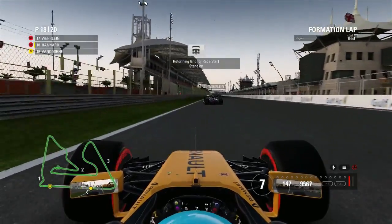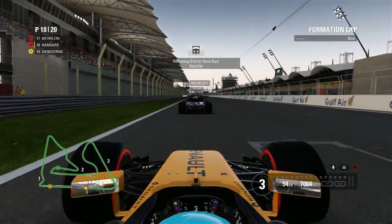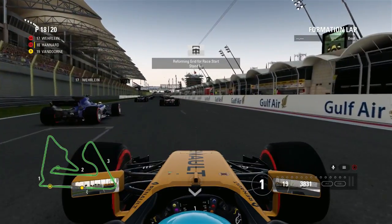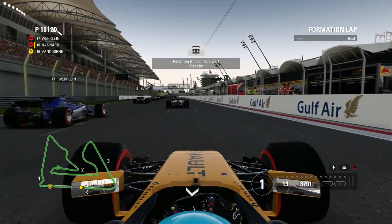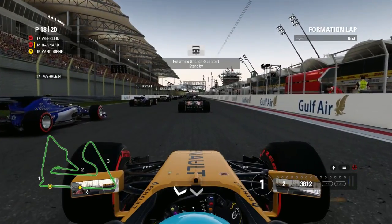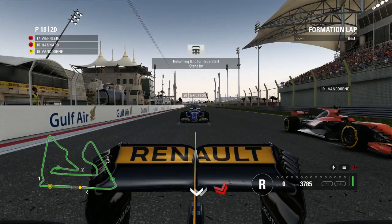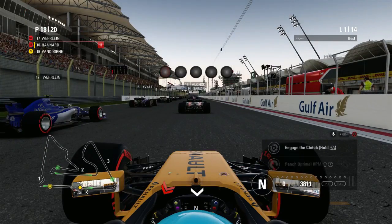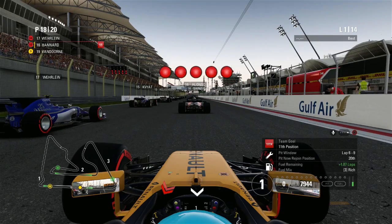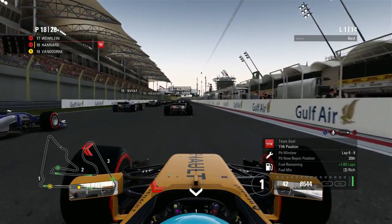Here we go. Lining up right behind two-time world champion Fernando Alonso on the grid. Oh, I'm nervous about this. I am nervous about this. Here we go. We're going to rich fuel mix. Lights out, away we go here in Bahrain.